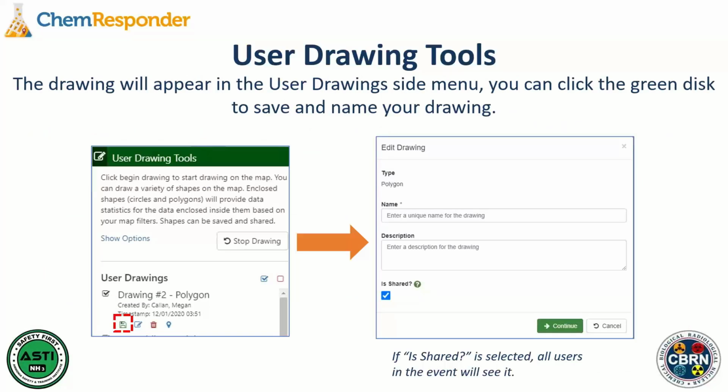The drawing you create will appear in the user drawing side menu, again on the left side of the map. You can click the green disk by that drawing to save it. You can give that drawing a name. We'll also draw your attention to the Is Shared checkbox at the bottom of that little dialog box.